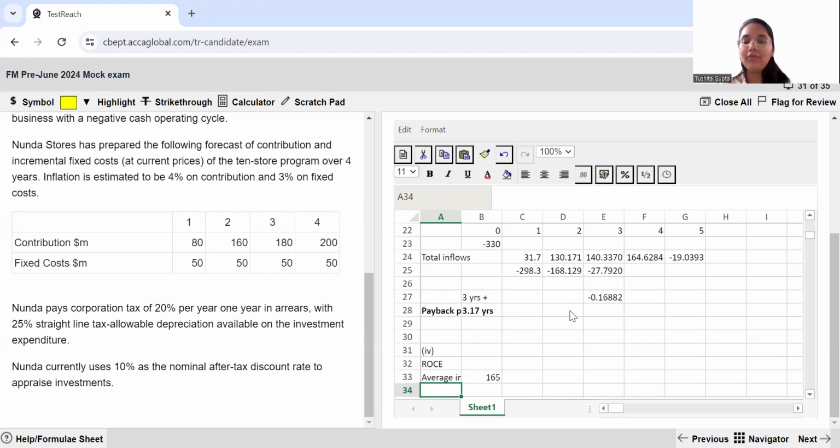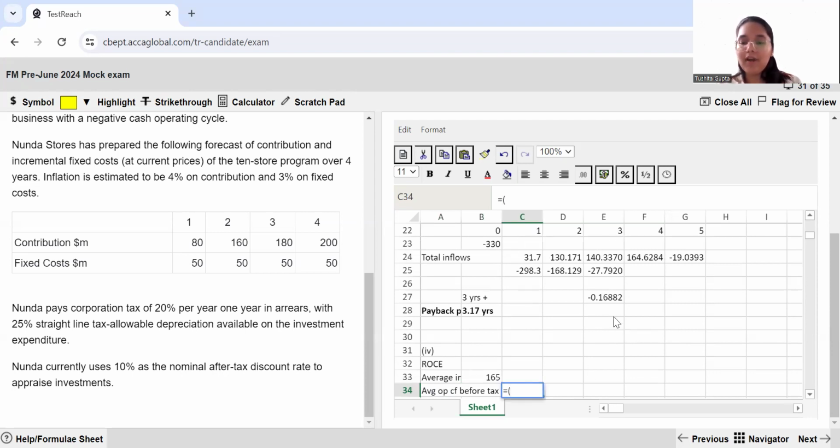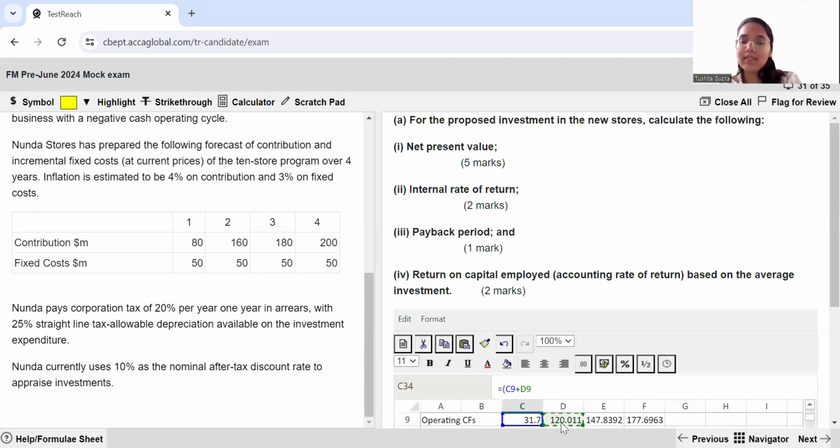So now I want my profit before interest and tax, or my PBIT, the average one. First I will see how much is my average operating cash flow before tax. So I will bring my figures from above. I will sum them up. It's going to be 31.7. These are my operating cash flows before tax, plus this, plus this, plus this.